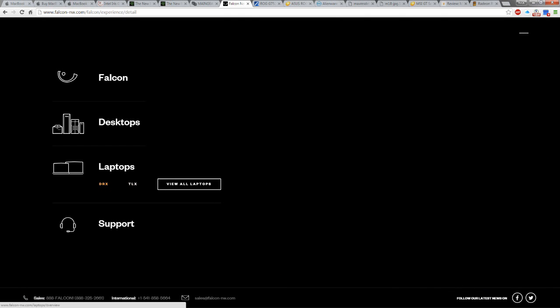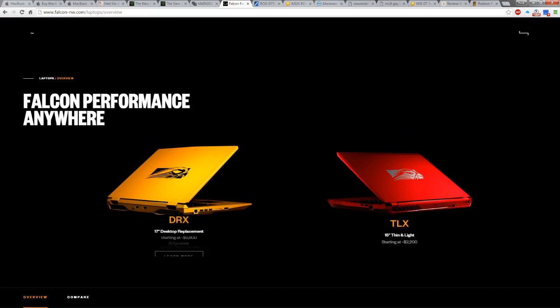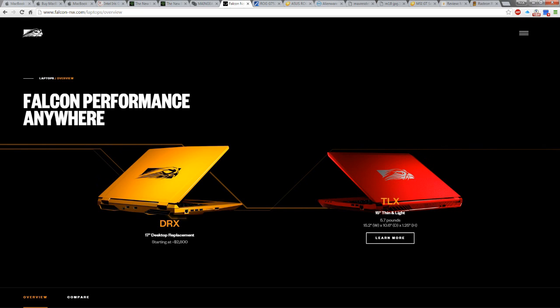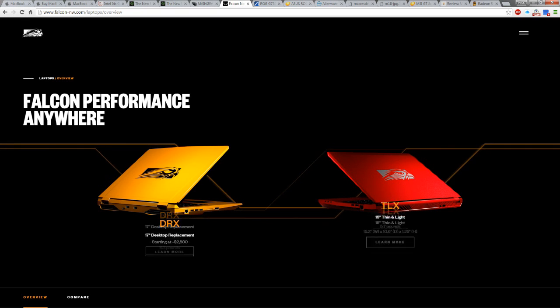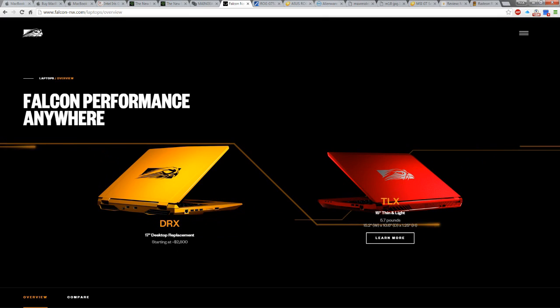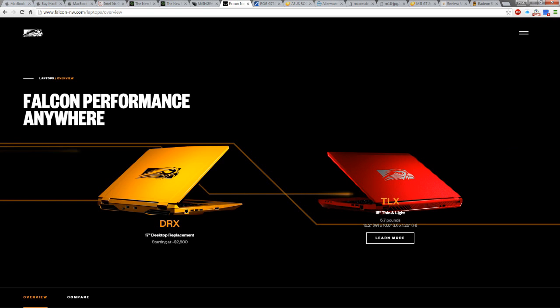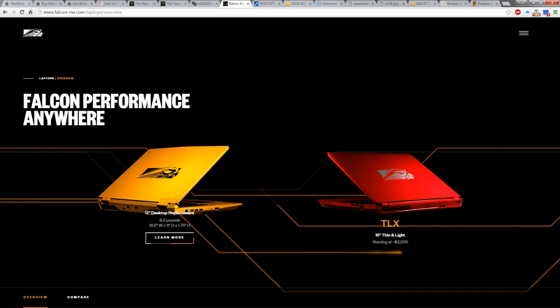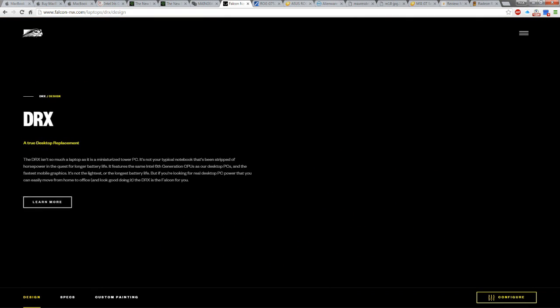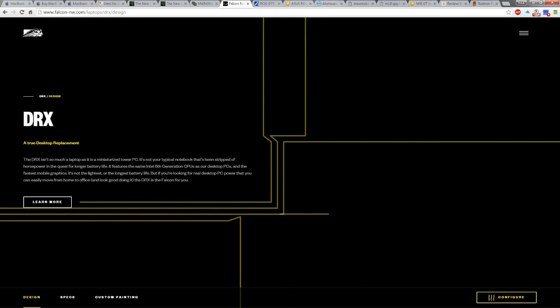Now, if I remember right, let's just view all laptops, because one of them's a quote-unquote thin and light, but it's not. Yeah, there's their thin and light, and Alienware's laptops are thinner and lighter than that. That is enormous. It's almost as thick as their, quote, desktop replacement. In fact, how big is that? Yeah, 5.7 pounds? That's not thin and light. Not even close. All right, so let's look at their DRX.